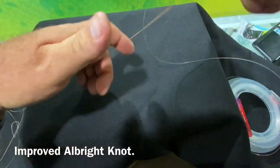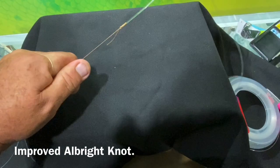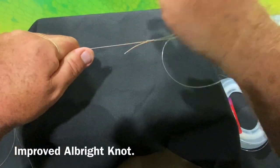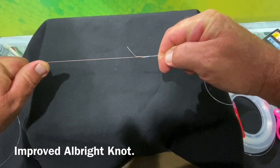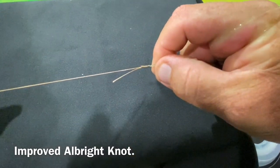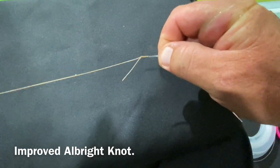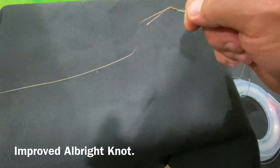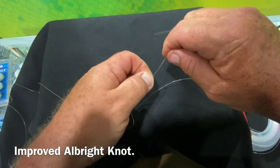Then I'll grab two good wraps on the braid and two good wraps on there. I'm gonna really lock this in, folks. So I'll lock it in tight. And see, it'll pull up nice and tight like so. So now that knot's super tiny. And I promise you, it will never, ever come undone. I've never, ever had one fail on me. So this is the important part.